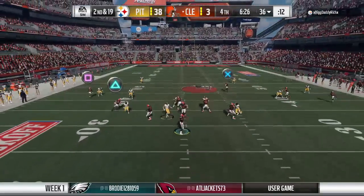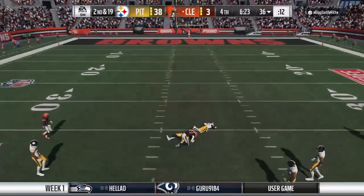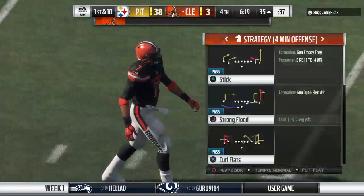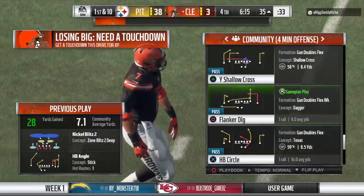Second down, Kaiser. Over the middle to Coleman for the catch. And he's going to get this down to the 35-yard line. A really good pickup of 28 yards.